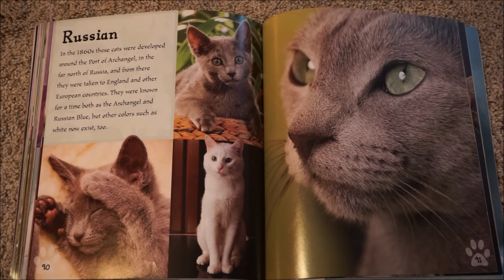The Russian. In the 1860s, these cats were developed around the port of Archangel in the far north of Russia, and from there they were taken to England and other European countries. They were known for a time both as the Archangel and Russian Blue, but other colors such as white now exist too.